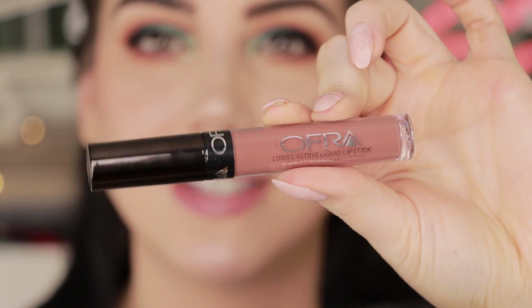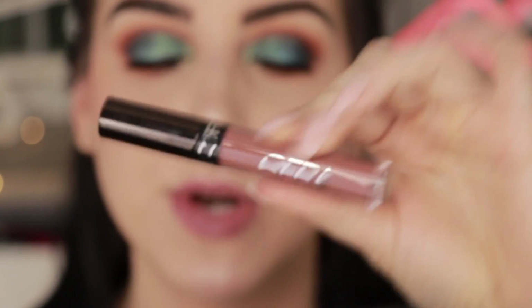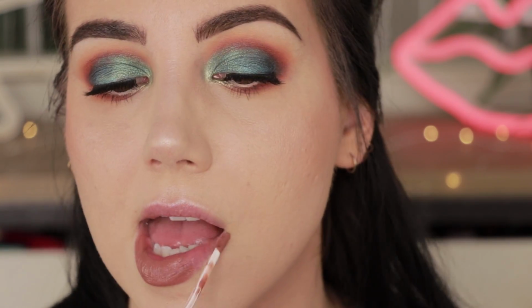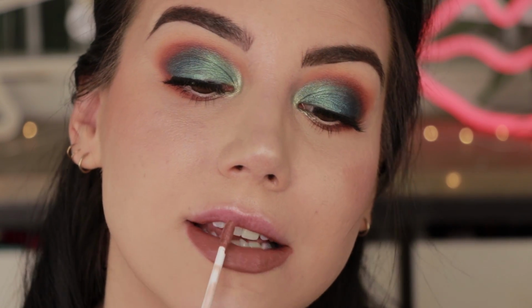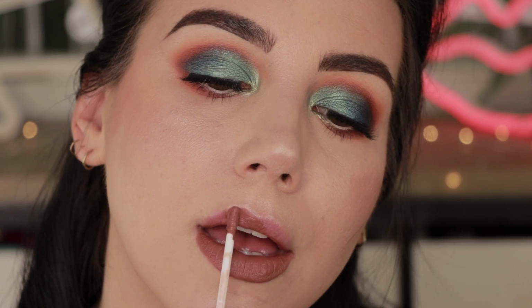And the last product is the OFRA liquid lipstick in the color Verona. That's a really, really nice neutral actually. I like that a lot. I love that, and I feel like it goes so well with the eye look. It's like it's made to go with this palette. I love this. I love it. I'm into it.